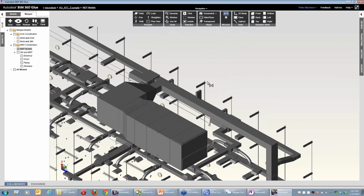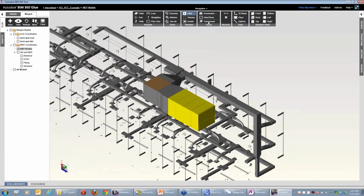If I want to show things in transparent, so let's say something here is in my way. By clicking on elements, what this will actually do is make them transparent. So as I look around, I'll be able to see through them.